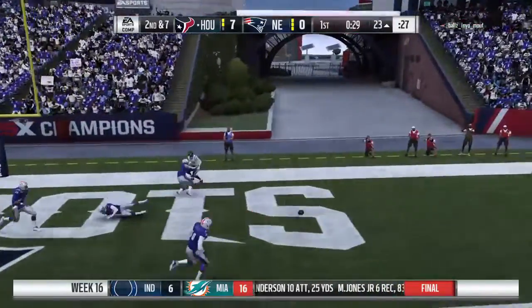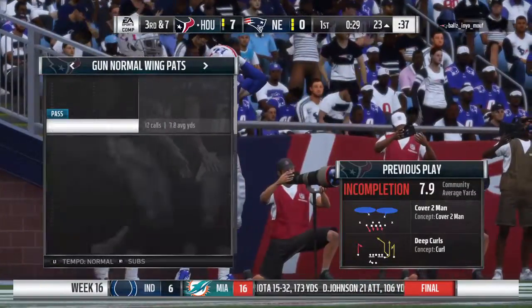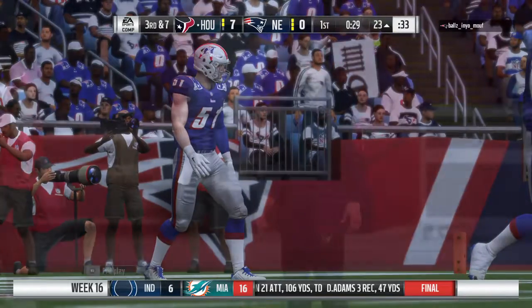Going to throw deep for the end zone. And he bats it away, and it falls down incomplete. He was trying to hit Taylor Gabriel that time. And it's third down.